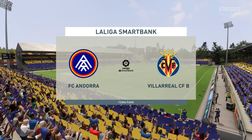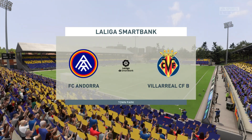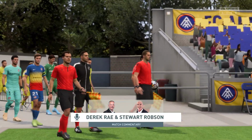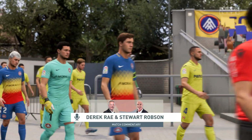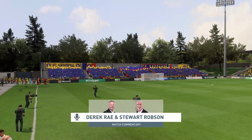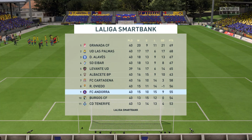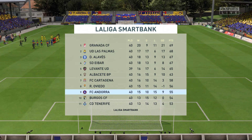And a warm welcome on what is a fine day for football. I'm delighted to be able to report. My name is Derek Ray, and my commentary partner on this occasion is Stuart Robson. And what we're getting ready to bring you is live action from the Segunda División. It's FC Andorra, and they take on Villarreal B.